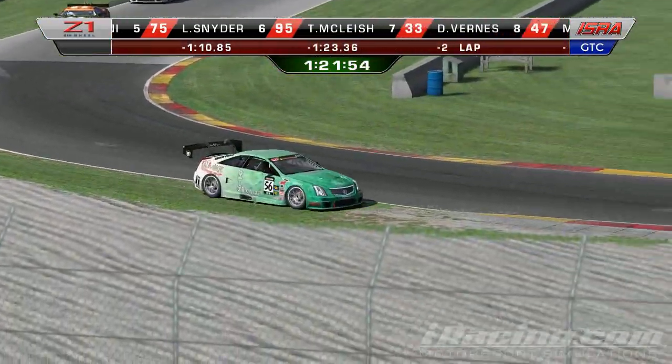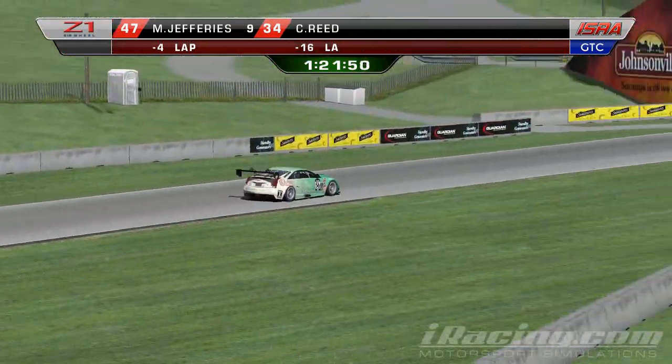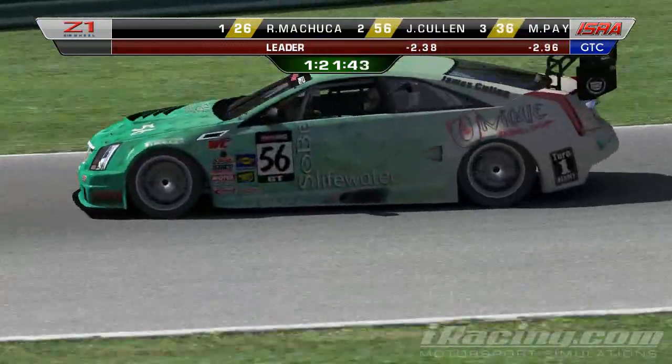It is Timothy Stoll back on track, so he's pushed James Cullen wide, so it looks like Mark Payne's going to have a run on him potentially... Nope, not close enough, as Mark stays behind with Daniel Coroni right there.